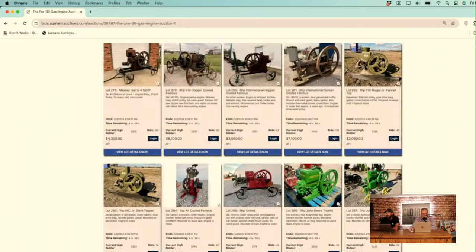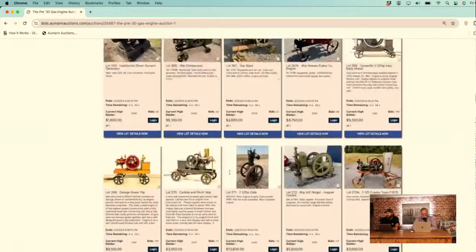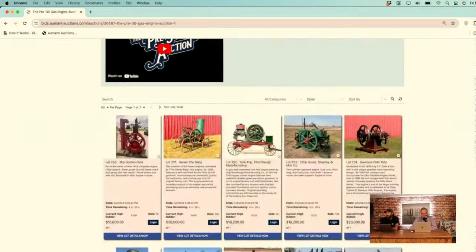Looks like the Geyser's getting some action, getting several bids on it. It's moving, which it should. I mean, that's a beautiful engine. Oh yeah, that's something that's way worth it. I just saw a bid come through on the Gould. Looks like they're bidding on that actively.